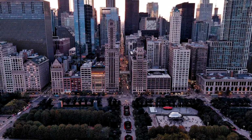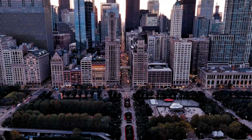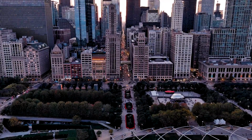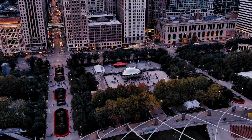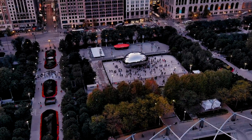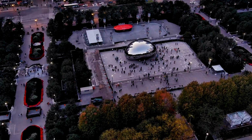This 25-acre area is utilized to display cutting-edge art, architecture, and landscaping. It also serves as a backdrop for concerts and festivals. It is located in the Loop just north of the Art Institute of Chicago. Most visitors to Millennium Park come to see the Cloud Gate, also called the Bean, and the Crown Fountain.